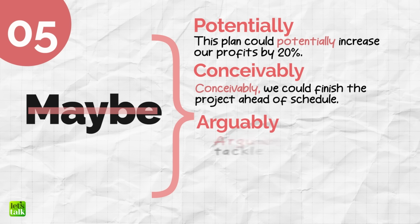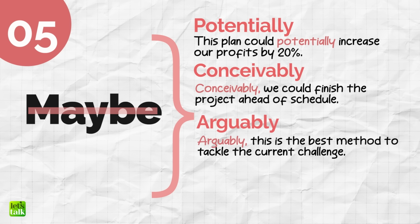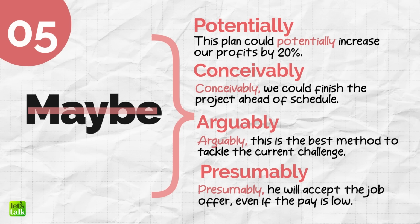Arguably. Arguably, this is the best method to tackle the current challenge. Presumably. Presumably, he will accept the job offer, even if the pay is low. There you have it. 4 better words to say maybe. Isn't it a great way to enrich your vocabulary bank and advance your English level? I am sure it is.